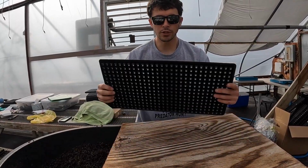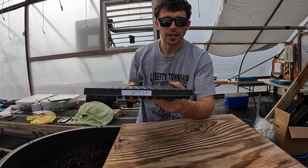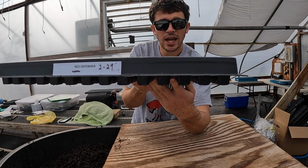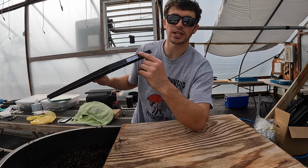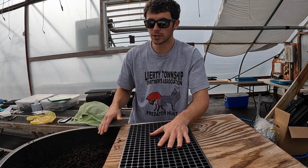So again, we're using these 392 cell trays. This is a tag from last time I seeded, but I realized I didn't have enough seed. So I just crossed it out and wrote the date on there instead of printing a whole new tag.